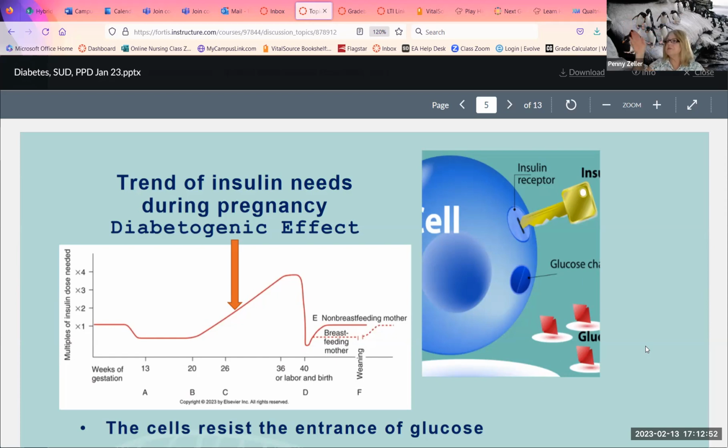Okay. It's called insulin resistance. Takes more insulin to open that cell up. So we have to then, with our diabetics or even with our gestational diabetics, increase medications or start a medication for a gestational. Some women develop gestational diabetes and all they need to do is change what they're eating and do some exercise to prevent having to take any medications. But there again, it's those clients that really need to be checking their glucose several times a day.